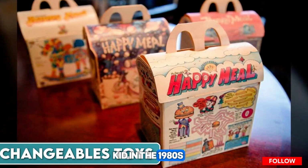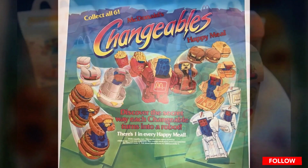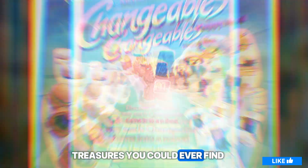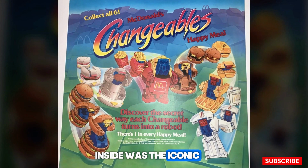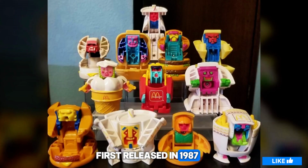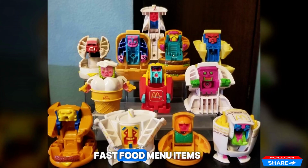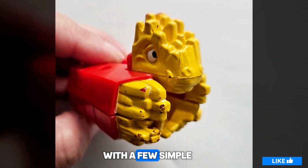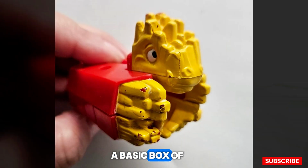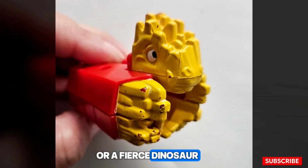If you were a kid in the 1980s, nothing beat the absolute thrill of opening a brightly colored Happy Meal box. One of the greatest treasures you could ever find inside was the iconic Changeables toy line. First released in 1987, these chunky plastic toys looked exactly like your favorite fast food menu items. With a few simple clicks and twists, a basic box of fries or a plastic hamburger transformed into an awesome robot or a fierce dinosaur.